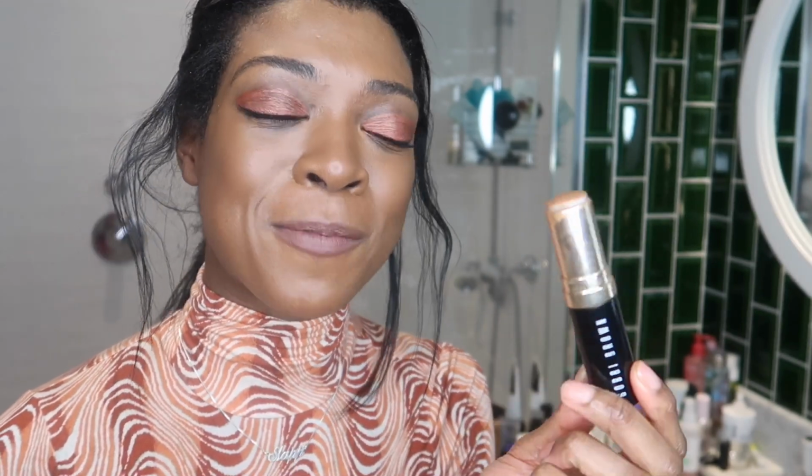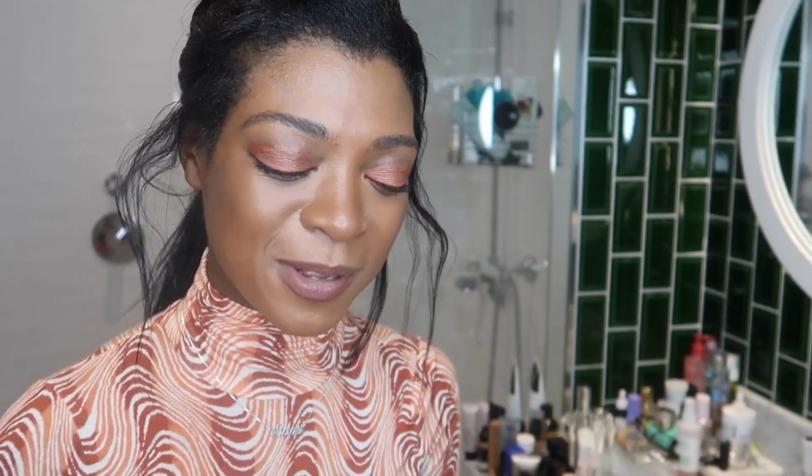Also, my favorite foundation stick of all time, hands down the winner, is finished. It's the Bobbi Brown Skin Foundation Stick in 6.75 Golden Almond. Changed the game for me. I love this. I've been through like 4 of these. The only thing I don't like about this is that they run out so quickly. Oh my god, literally so quickly. You get through them, you're like, yes. Next day, yes. And then like 10 days later, you're like, okay, where's it gone?